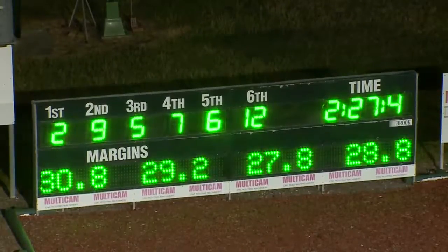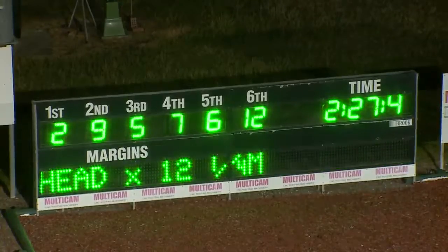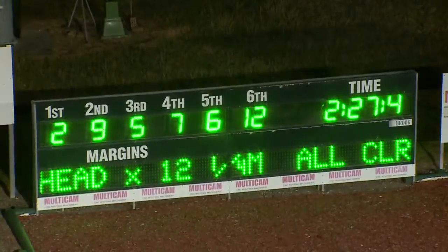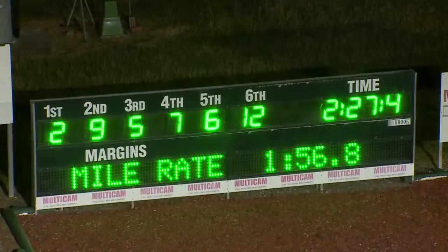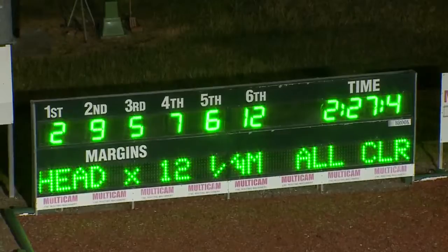So dividends on the second event. The running double on the first 2 events, 49.30. 32.30 and 4.60 for the winner. $1.80 second, $1.04 third. Quadella 71.80. Exactra 196.60. Trifecta $490.50. First 4 $8,201 even. Duet 610, 10.70 and 1.60. All clears there on the second.